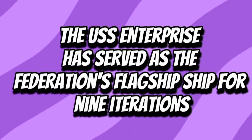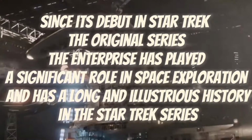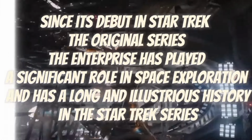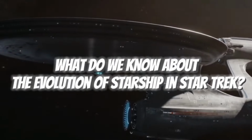The USS Enterprise has served as the Federation's flagship ship for 9 iterations, each with a distinct layout and set of features. Since its debut in Star Trek the Original Series, the Enterprise has played a significant role in space exploration and has a long and illustrious history in the Star Trek series. What do we know about the evolution of starship design in Star Trek?